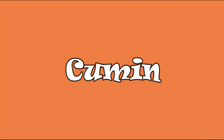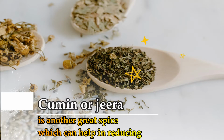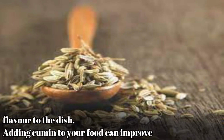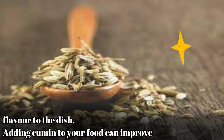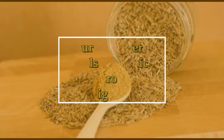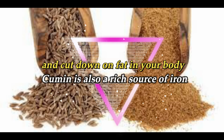Number 3. Cumin. Cumin or jeera is another great spice which can help in reducing digestion problems. It can be added to almost every dish and adds a very interesting flavor to the dish. Adding cumin to your food can improve your cholesterol levels. The spice can promote weight loss and cut down on fat in your body. Cumin is also a rich source of iron.